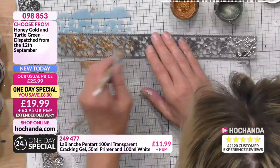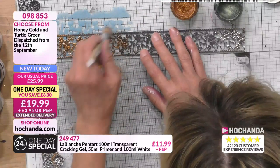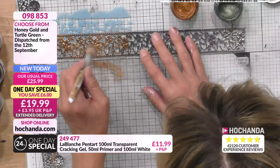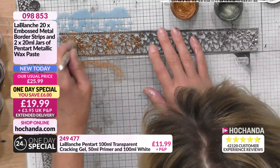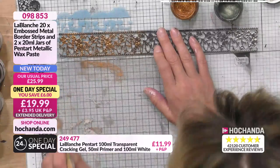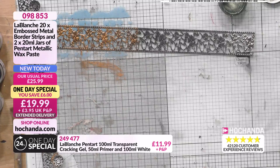Now, if you don't like working with your finger, you can work with a brush. You can work with a sponge. So look, it's going a lot lighter, more stippled. It does stipple it on, and you do get that beautiful stippled effect. That gold, honey gold is gorgeous. Isn't that just beautiful? Let me show you the other one as well. Let me just get that off my finger.